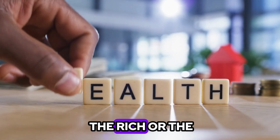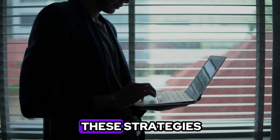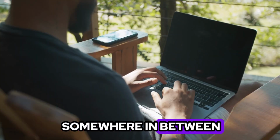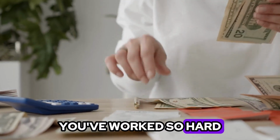They're not just for the rich or the ultra-wealthy only, for which most of them are aware of these strategies and use them, but also for an employee, a business owner, or somewhere in between. There are strategies you can use to keep more of what you've worked so hard to earn.